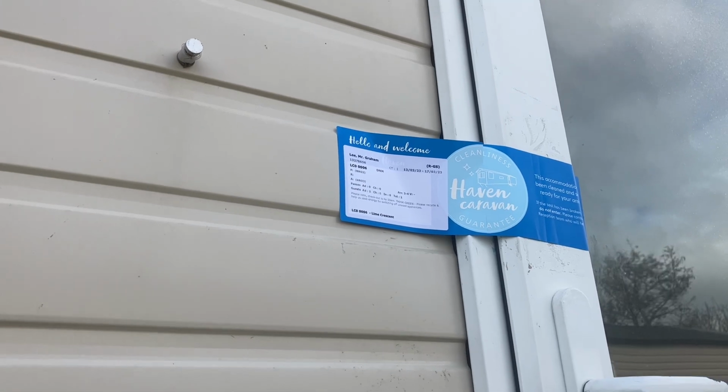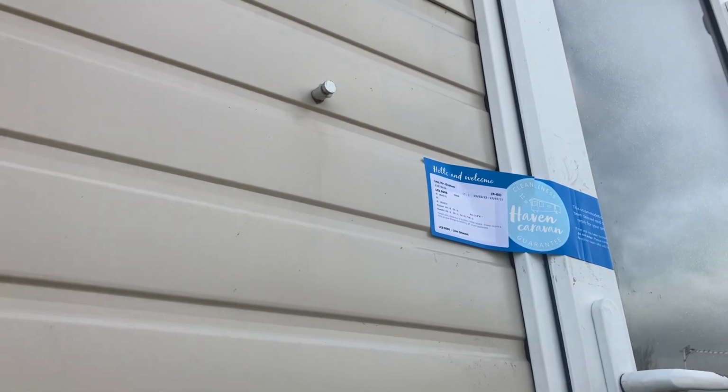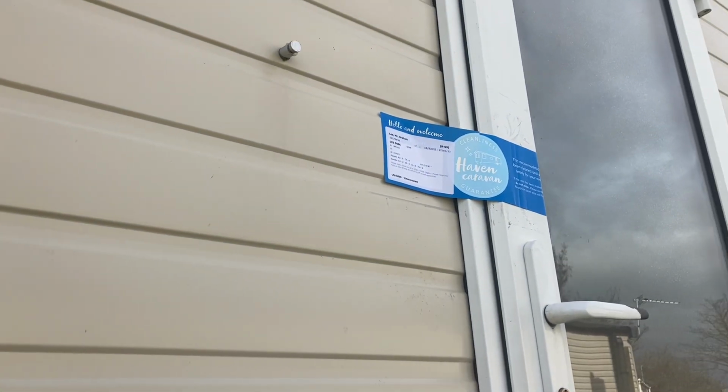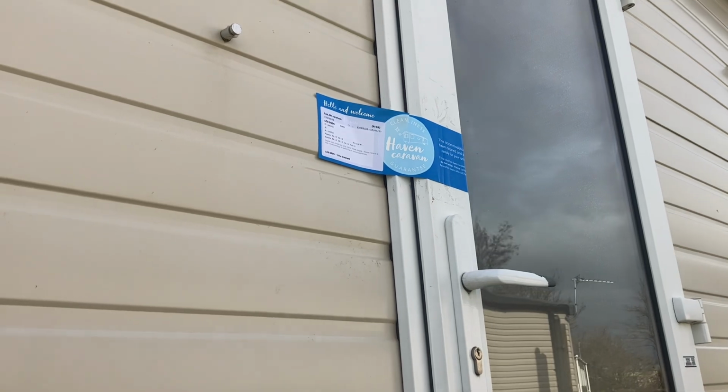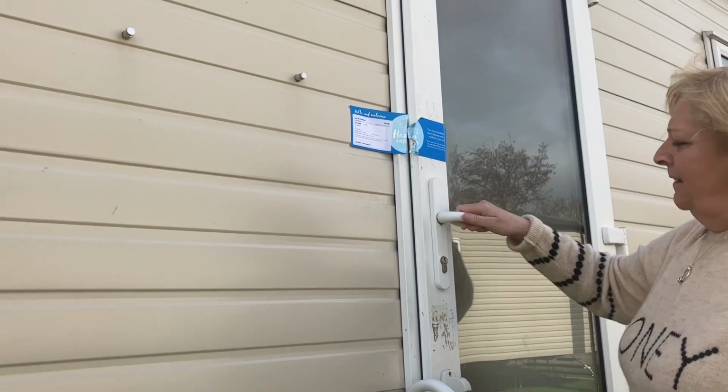Here we are at number 6, Lime Close. And this is the Avon campsite at Mablethorpe. I thought you were going to open the door. Where are you going? Yeah, Golden Sands this is. Right, go on, let's have a look.